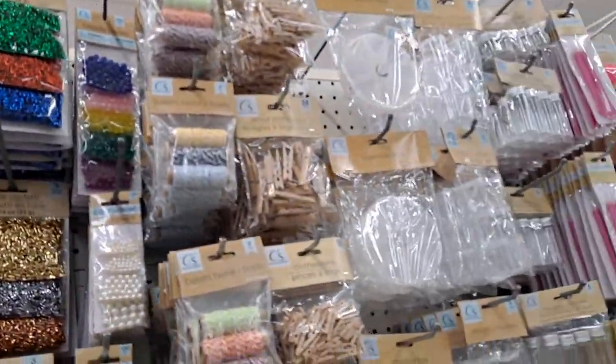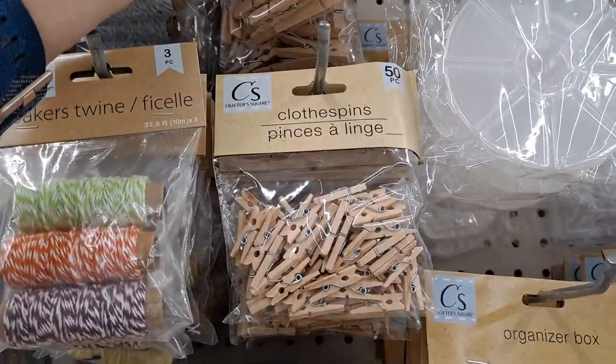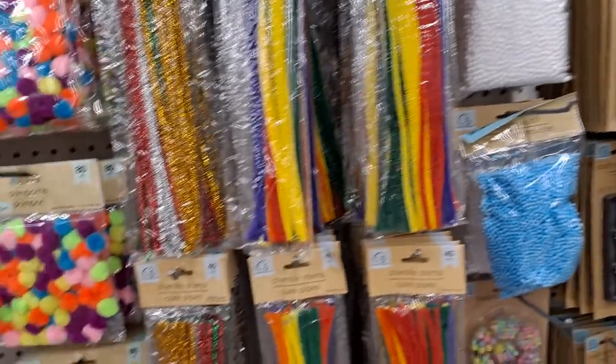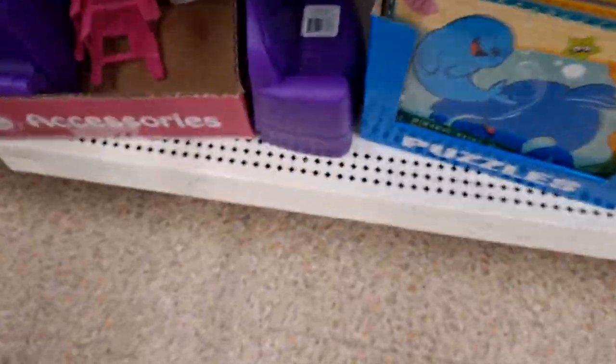Look at all these things. These are the clothespins I use for the little miniature toys that I hot glued to the clothespin to then clip them to my daughter's Christmas tree in her bedroom. I don't think I've seen these before.